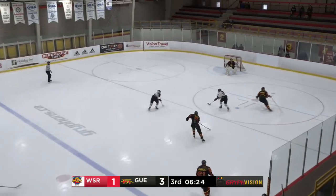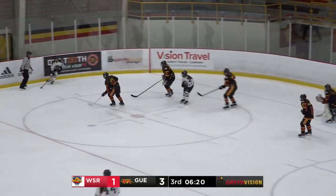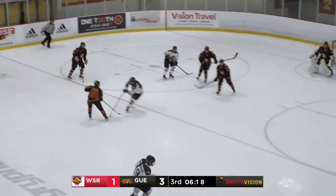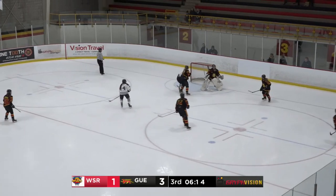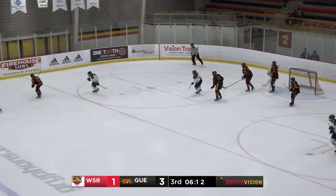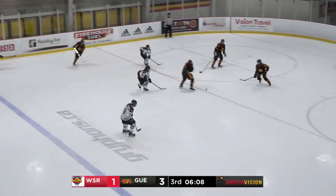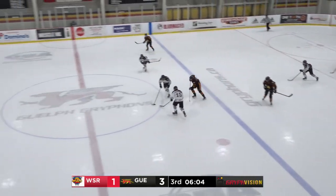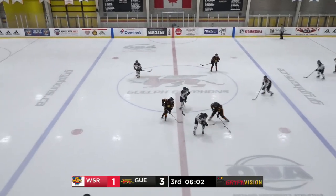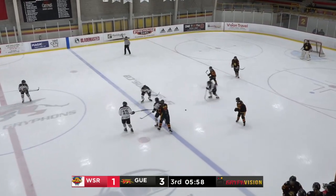Tetzlaff here for Windsor. What a move. Oh, couldn't find it upstairs as looks like she was trying to go 5-hole there. I thought she was trying to go upstairs, couldn't raise it. Nice move. That's her second breakaway missed. But she's done some great things for this Windsor team. Yeah, I believe she had the first goal, and she's really been trying to get this team back in this game.